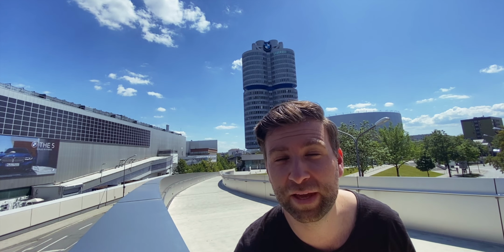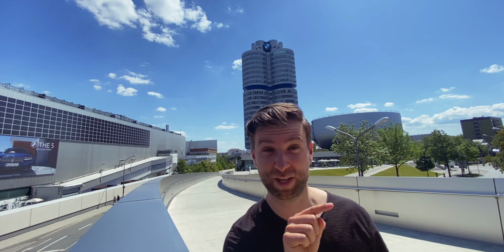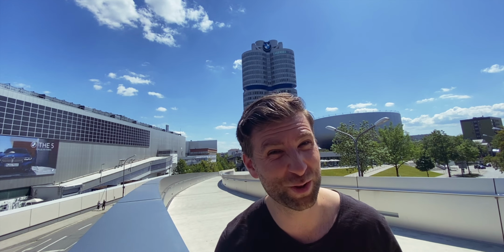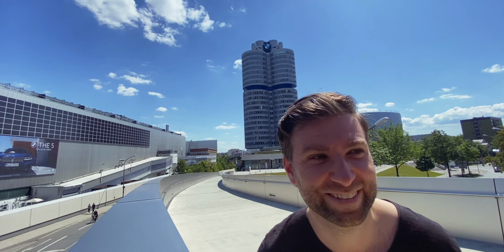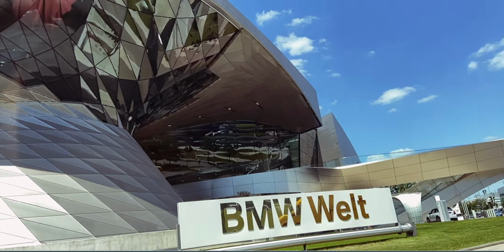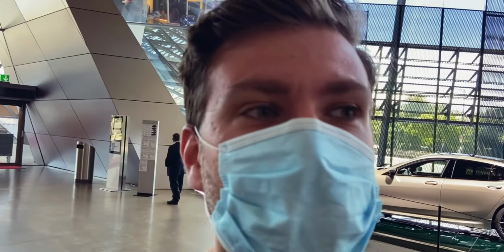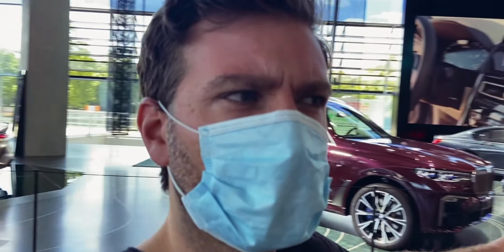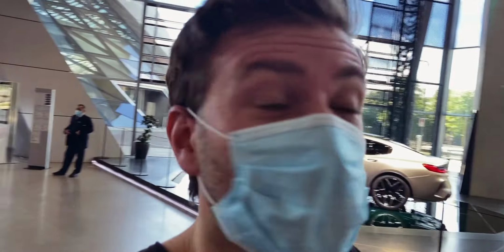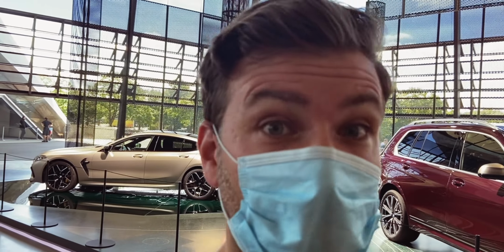And then there's one thing that Germans love to do on the weekend, and that's to check out the brand new cars. So here on the other side you have all the new BMWs, and on the weekend you can find all the people here. So let's check it out. So welcome to the BMW World. You can see all the fancy new cars here. On the weekend this will be packed. Roam around, check out the new cars. I told you, the Germans love their cars.